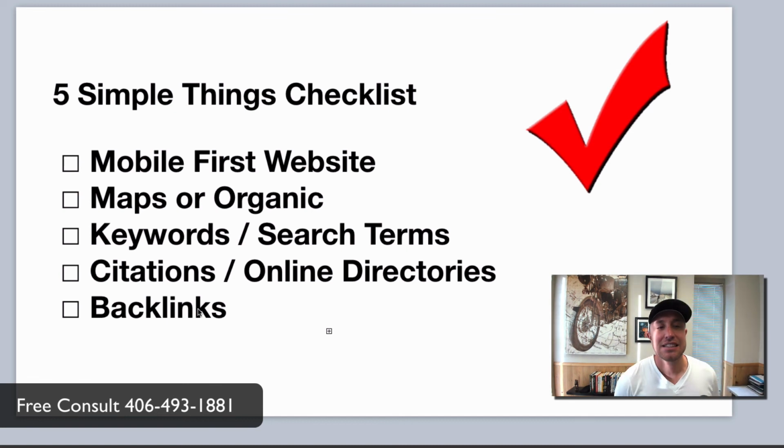Okay. So let's review real quick the 5 simple things checklist. We got the mobile first website. Don't assume. Go check it on the Google mobile tool. And then number 2, you want to rank in the map section. Number 1, that's the most important. You want to get your keywords right, and you want to get them into the title tags on your website. Separate those pages out by service. Okay. Number 4, you want to have your citations taken care of, and you want them consistent across the internet. Clean, consistent information. Then you want to do backlinks. You want to make sure you get real backlinks from real connections with real people. You do these 5 things, you're going to be head and shoulders of the competition.